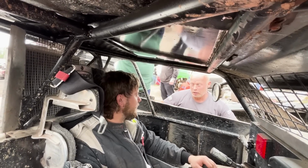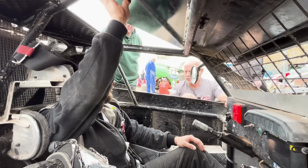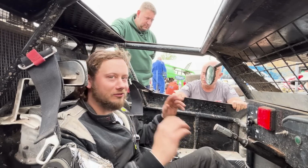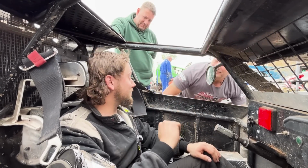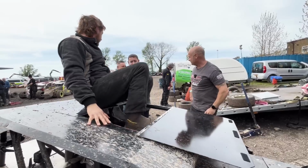Really good. They're fast at Hednesford and Ipswich, apparently. Can you imagine them at Lynn? That'd be ridiculous. Well, you didn't damage it. No, that's the main thing. You didn't put the bumper in, and I didn't spin out. Cool. You alright? Yeah.